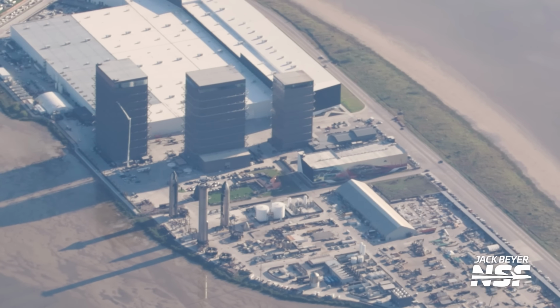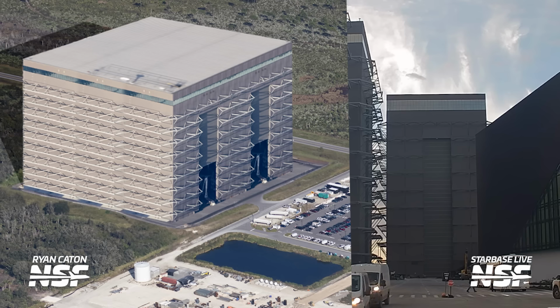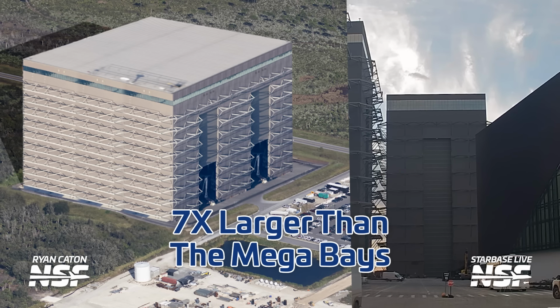Now, a lot of people have been wondering how this compares to other large buildings used to build rockets, us included. For example, let's compare it to the Mega Bays at Starbase. Each one is approximately 38 meters wide, 54 meters long, and 99 meters tall. This means that the upcoming Giga Bay would have a footprint nearly 7 times larger than the Mega Bays, leaving plenty of room for a massive production cadence here.